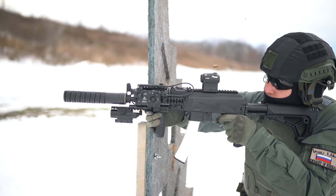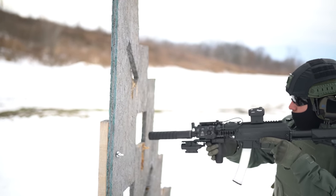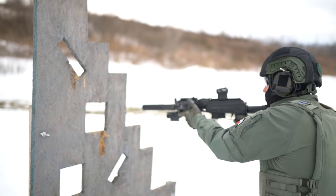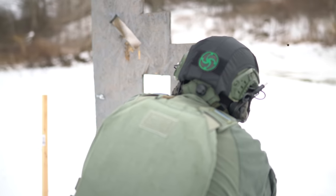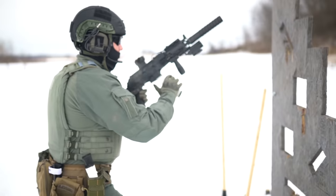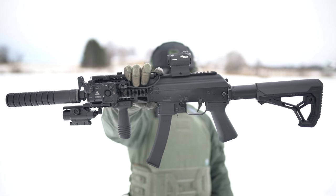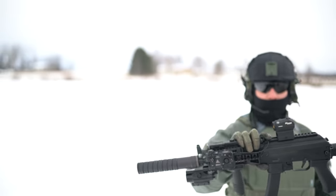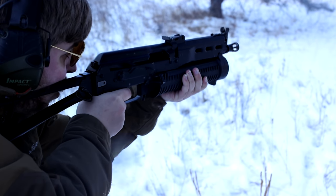It was the Vityaz that ultimately became widespread among all Russian Spetsnaz units, be it for training or policing. In fact, if you really want to own a Bizon yourself, you should really just consider getting a Vityaz clone, as it is really the same gun with a much more reliable magazine, more modularity, and a better round. Though, that isn't to say that the Bizon is bad.